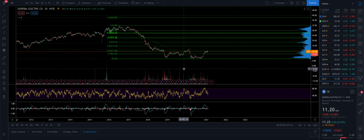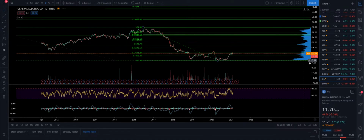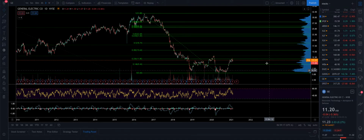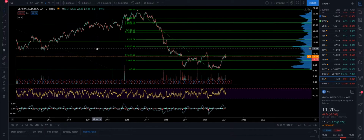So if I'm looking at this, I'm going to think that we have a possibility to go to a 50% retracement, but the market looks a little weak right now and we're overextended. GE has lagged a lot, and what this could be is a 1, 2, 3, 4, 5 down to finalize the last wave down.